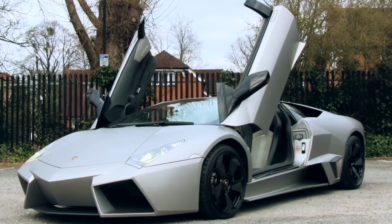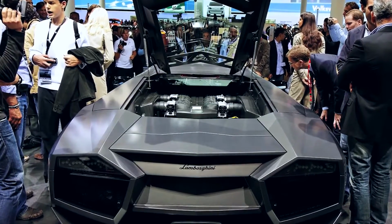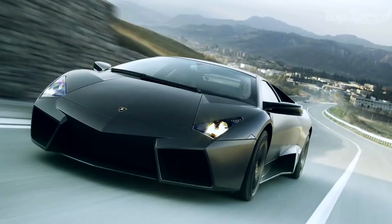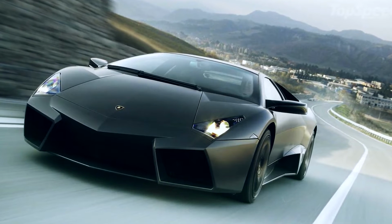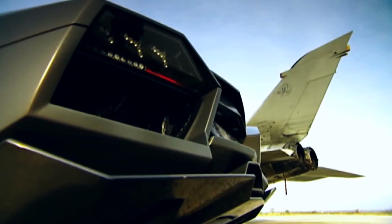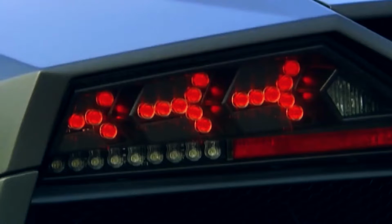There were a total of 20 sold to public customers, and an additional one made specifically to go in the Lamborghini Museum. All of its mechanical elements came from a Murcielago LP640, but the exterior design sought inspiration from higher velocity aircraft. The name comes from a well-known Spanish bull.